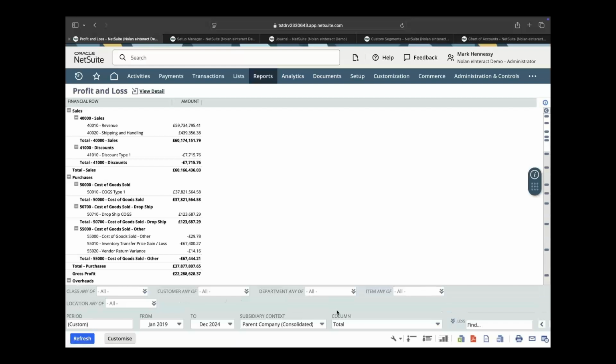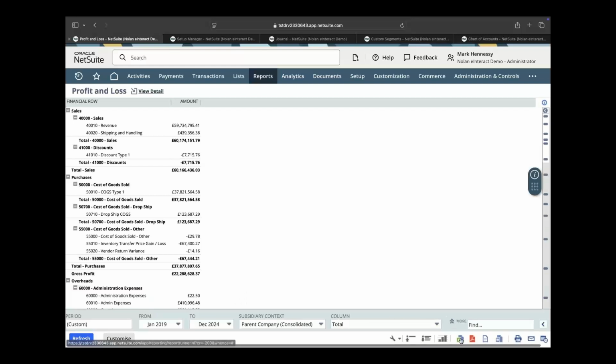We can also filter this report down to just show our P&L by any one of these segments: class, department, location, or just for a particular customer or project, or even items. So there's some really good filtering in this report as well. You can push them out to Excel and have them emailed and these things as well, obviously.